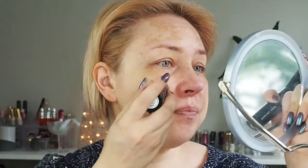I think I mentioned this already, but the shade I'm wearing is Shell Ivory. The brush I'm using is from Make the Make. This is the kind of house brand from Skin City, and I've been really loving this. This is the first time I'm using this with a stick foundation.